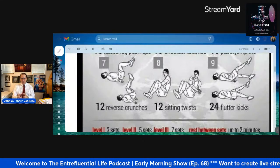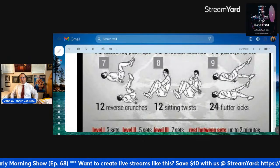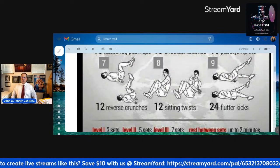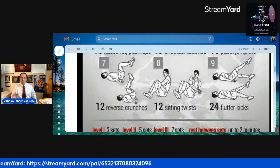So 12 of those. And then the last exercise, number 9, you lay down on your back, you put your hands at your buttocks along the sides on the ground. And while you're laying down on your back, you want to lift your legs up. They're called the flutter kick, right? So you want to do 24 flutter kicks.